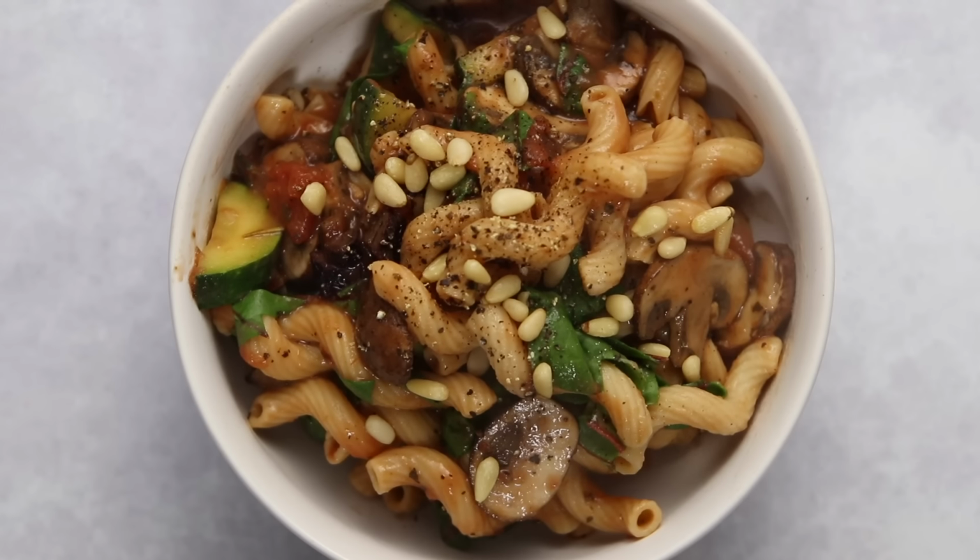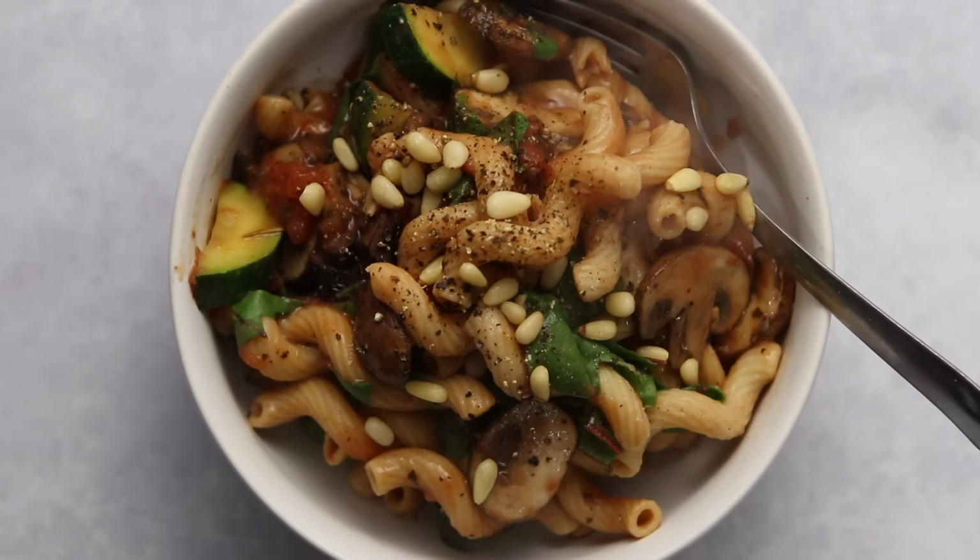I would also suggest topping this with nutritional yeast. That would definitely make it even more cheesy and delicious. Or you could add vegan cheese. Another easy, versatile recipe that's ready in a very short amount of time.